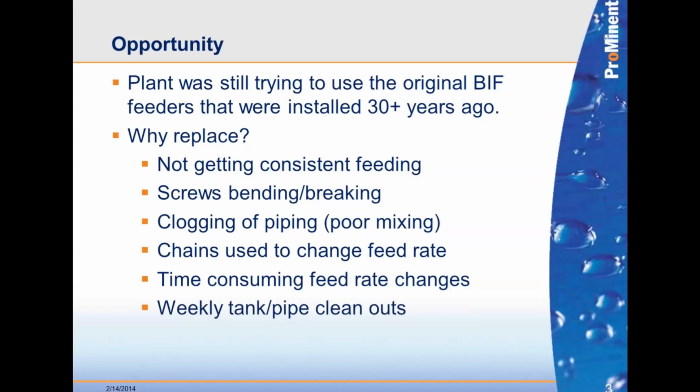So this original equipment that was put in 30-plus years ago, they're having issues getting parts. That's one of their main things that brought up the opportunity. All the other stuff that was going on, they learned to live with for 30 years. It's commonplace to them, the way it was. But not being able to keep parts really pushed them over the edge on this.